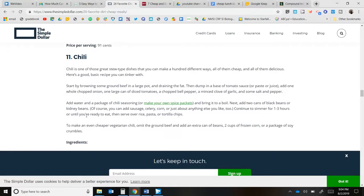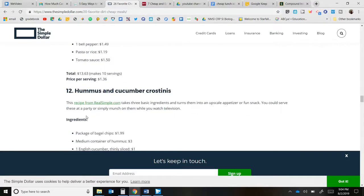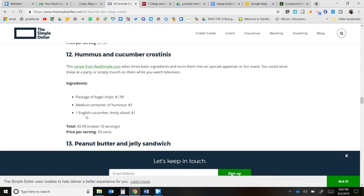Chili, a lot of different chili recipes. Without meat will be cheaper than with meat. A lot of seasonings, you get healthy food. Hummus, I'll actually make my own hummus in school.